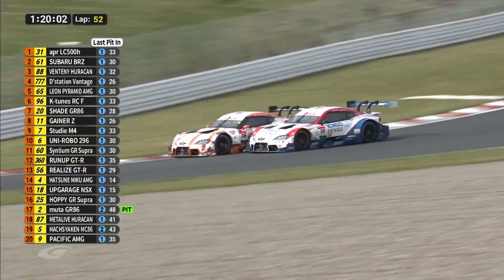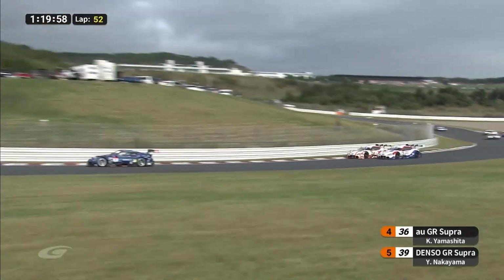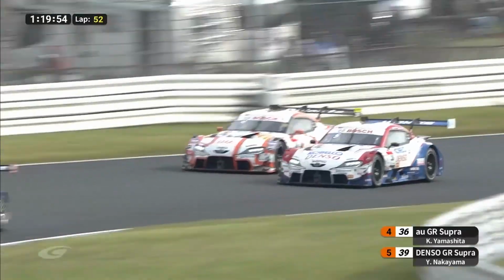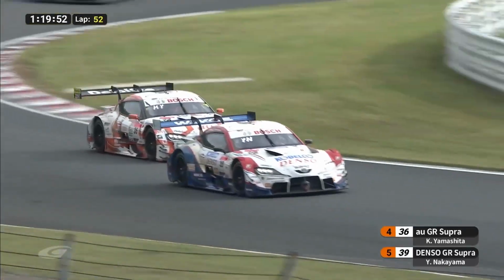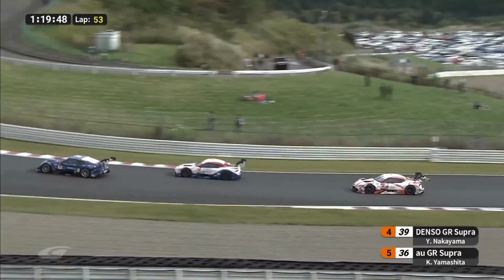Yuichi Nakayama trying to come right round the outside of Kenti Yamashita. Oh, this is a big moment for the championship leaders as Yuichi Nakayama's trying to drive right round the outside of them in the Denso Supra. The back end kicks out and he commits to it. Gets the move. Beautiful from Yuichi Nakayama.